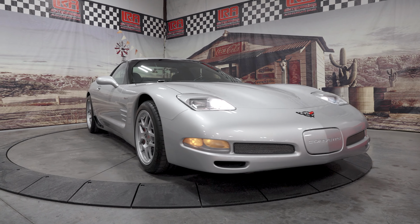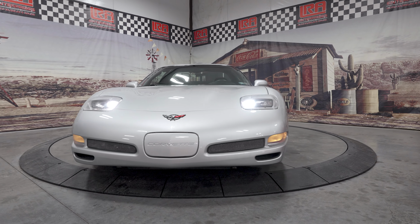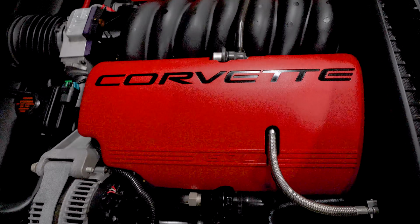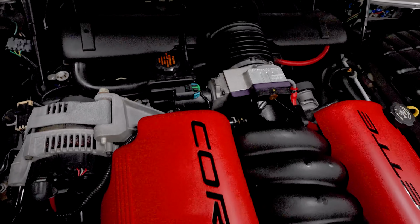This 2001 Chevrolet Corvette Z06 has 14,838 miles and is finished in Quicksilver Metallic over black leather. Power is provided by a 5.7-liter LS6 V8 linked to a 6-speed manual gearbox and limited slip differential.